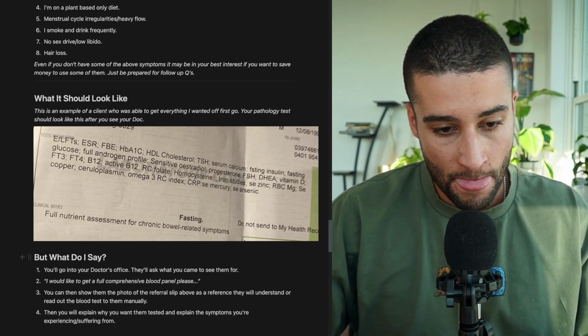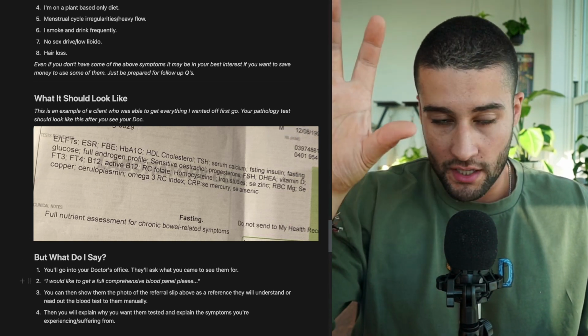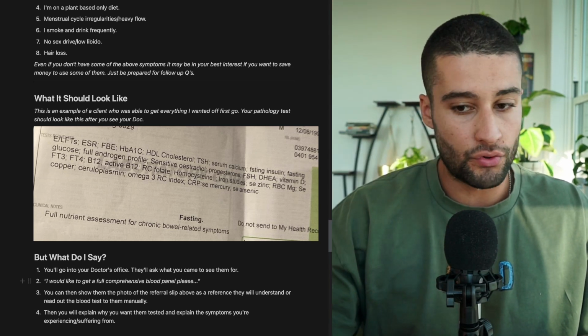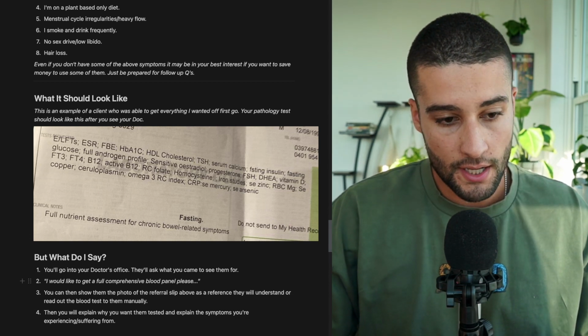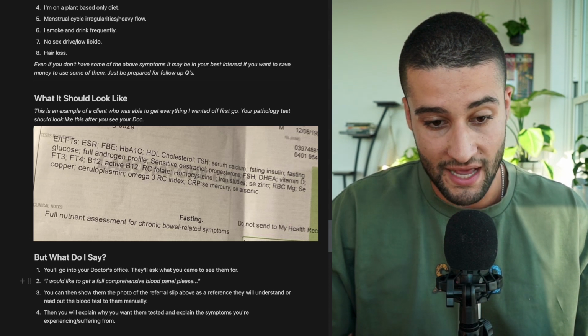For the rest, the basic hematology, the basic mineral status and cholesterol, lipid panel, usually almost all doctors will absolutely already get that, so I don't need to emphasize that right here. But insulin is something that they don't always get, so you can definitely ask for that as well.